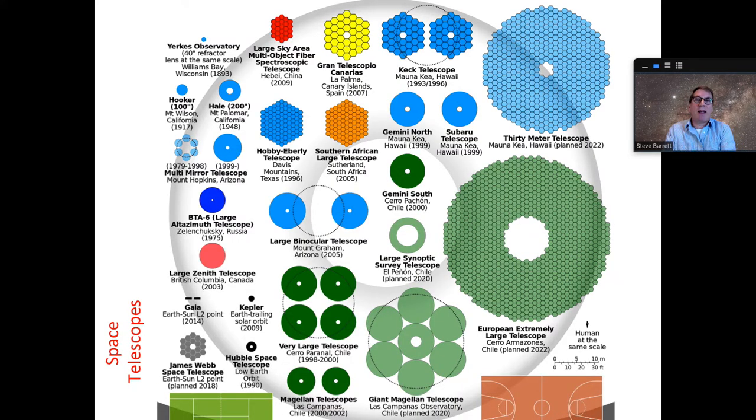So if we look at a comparison of telescope mirror sizes, this is quite a useful way of just gauging how telescopes have got so much larger. These are all to the same scale, and the scale you can see in the very bottom, tennis court and basketball court, gives you an idea of size. But the lens in the very top left is the Yerkes 40-inch refractor, and you can see how large telescopes have got over the last 100 years or so.